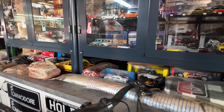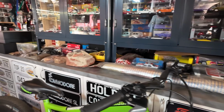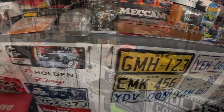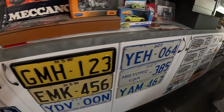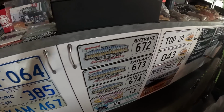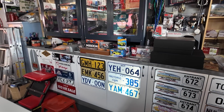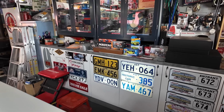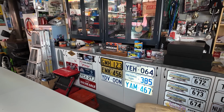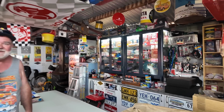And you've got heaps of number plates along the walls as well from different things. Obviously from older cars, or you just found them around the track? Well, the GMH 123, my mate gave me that. He used to work at one of the motor registries in Sydney years ago, and he just had them. And then that's off an EC I used to have, and then one off my son's HR, and my wife had an EH wagon. That's one of them, and it carries on from there.